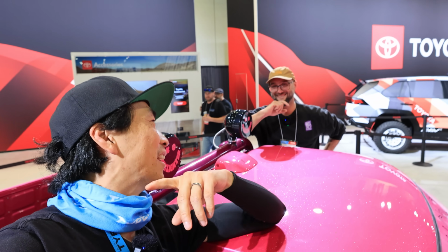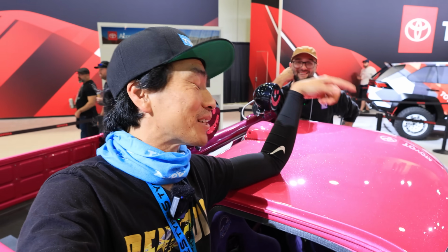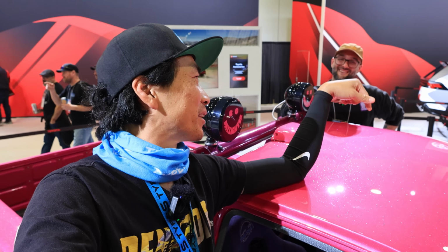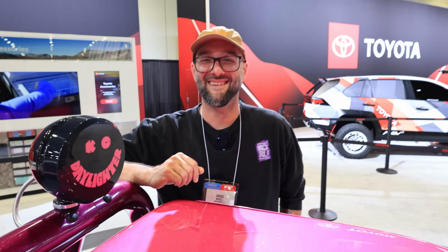Let me ask you a question that my friends from HKS asked me last time I built a car for the Toyota booth here at SEMA. I built a GR86 for Toyota for their booth. How did you get such a ricey truck in the Toyota booth? I don't know. Isn't that wild?